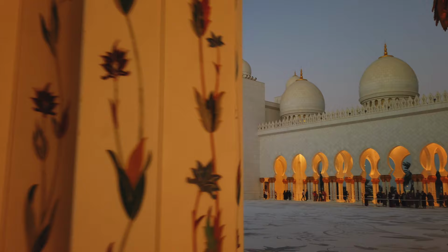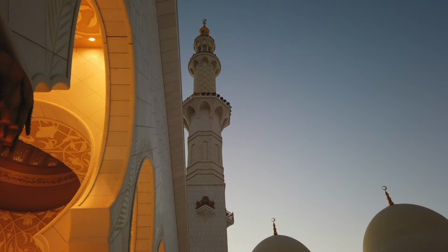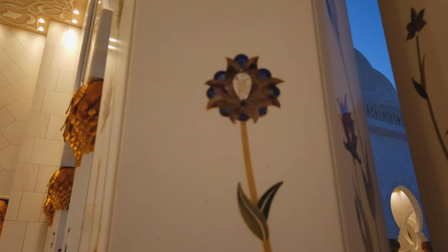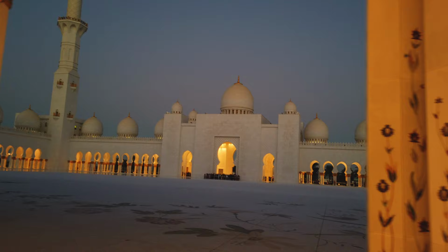The astonishing mosque was designed by architect Yousef Abdelki from Syria. Inspired by Moorish and Persian architecture, it was a very international design, with over 300 artisans collaborating on this beautiful design.